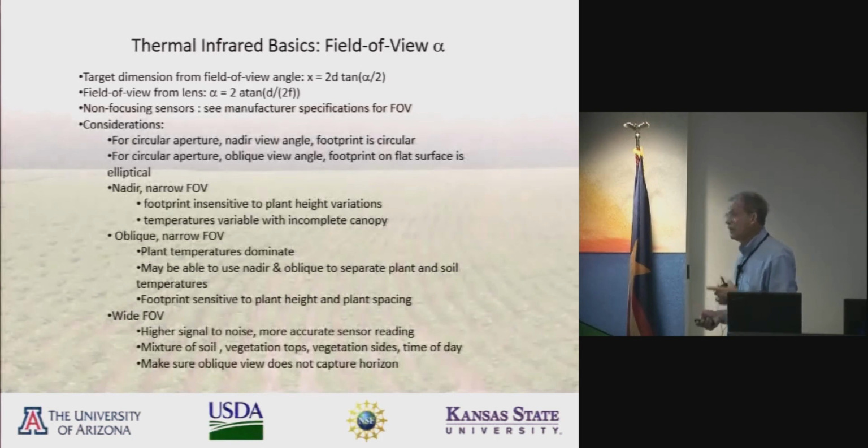Field of view. We'll have this in an exercise on Tuesday afternoon. Several ways of illustrating the effect of your thermal sensor and how far away you are and the specification of the thermal infrared sensor. And there's the equation there. Up there, it's a tangent function. But generally speaking, when you buy sensors, they're non-focusing. They just collect a cone in the field of view.